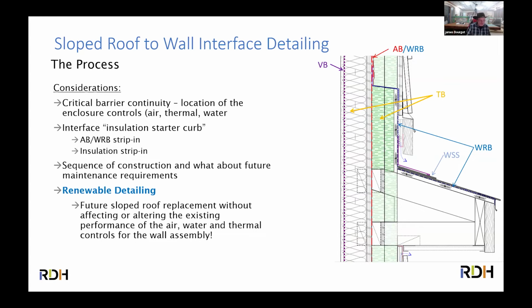And so I start to look at this and say, okay, interface. What am I going to do? I'm going to do an insulation starter curb. I'm going to do my air and water resistant barrier strip in and my insulation strip in, starter curb. Again, I've reduced the thickness of one layer to add a plywood backing. So all of my apron flashing, my strapping, my wood trim, all of that is attached to my backing, not through my air barrier. Makes sense, okay?